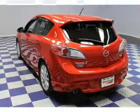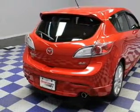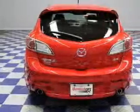Heated seats make cold weather driving more endurable. He's always hot and she's always cold. Solve this problem while driving with dual temperature controls.